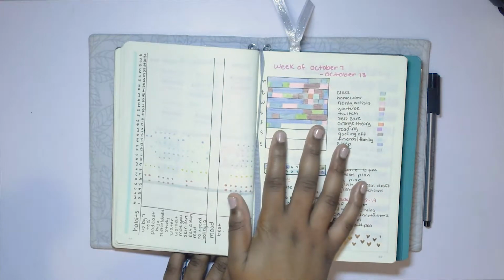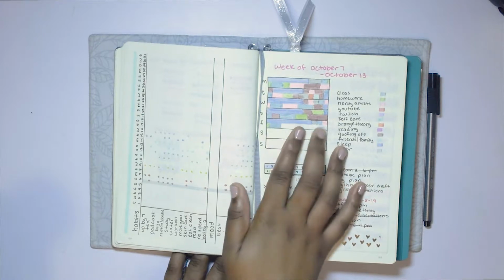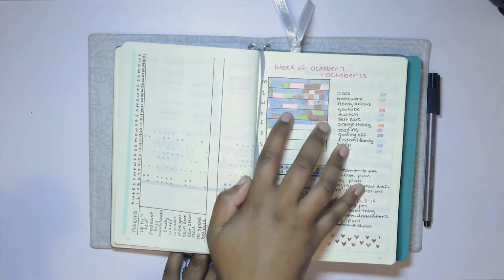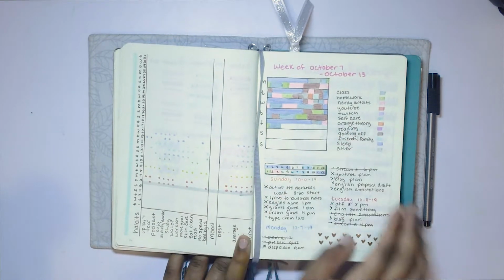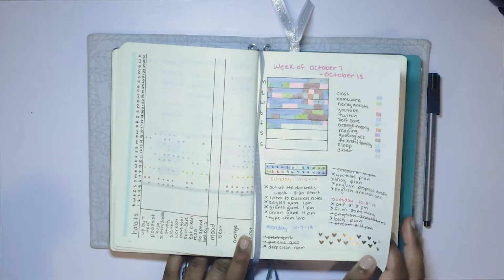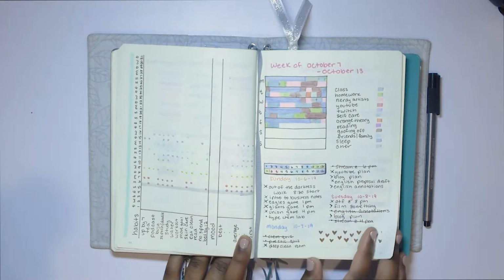I really love this. I really love seeing, oh, Thursdays, I didn't spend any time on Nerdy Artists. I spent a lot of time on homework. Wednesdays, I spent a lot of time in class, all of that kind of stuff. I do really, really like it. I guess just the flipping back and forth of things is what I don't like.